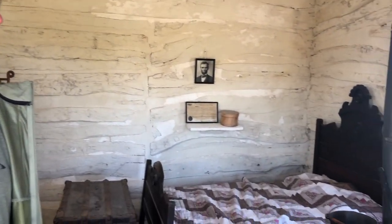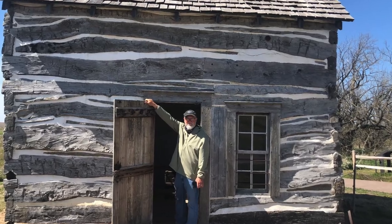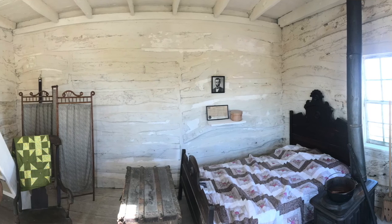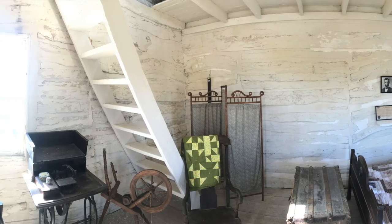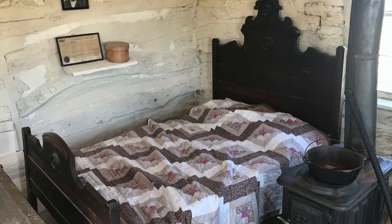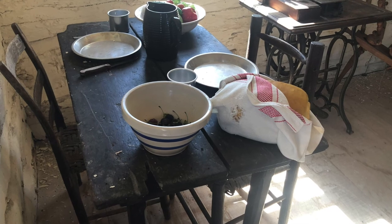Okay, this is a cabin that was owned by Mr. Palmer. It was located a little distance away from here, but moved here in 1950. It's right at 220 square feet, plus the loft area. One of the kids that lived here growing up, there's a recording of him talking about growing up here, and there was 10 kids. So just imagine a husband and wife with their 10 kids living in 220 square feet.